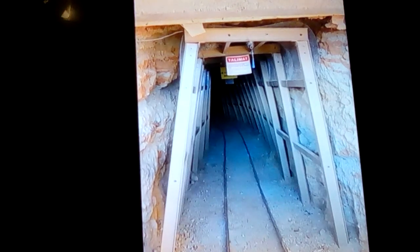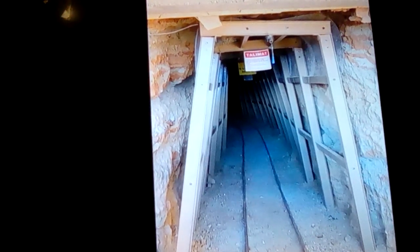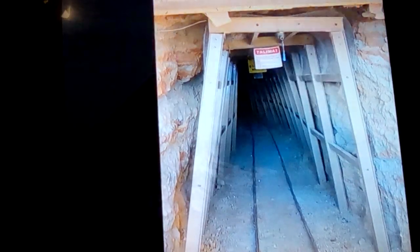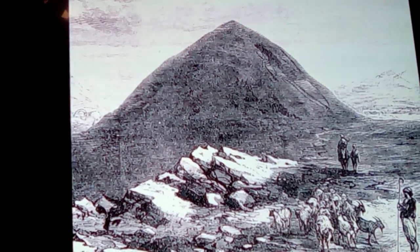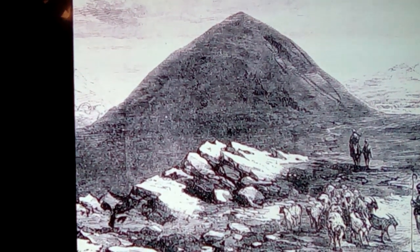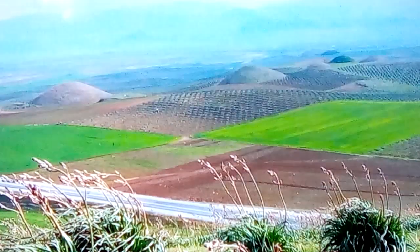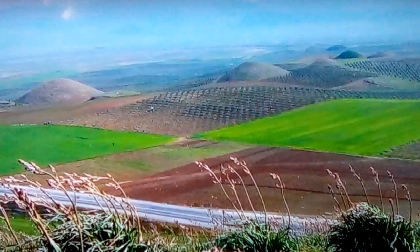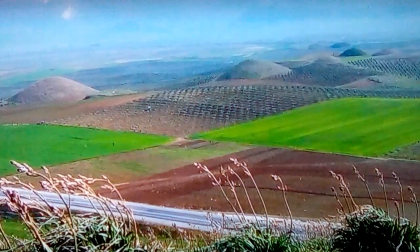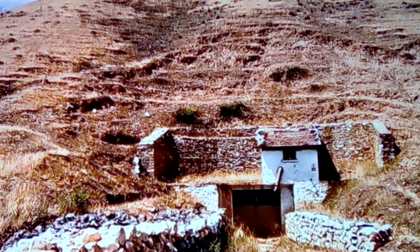But here they've shored up where somebody dug into the tumulus, but this is not the normal way that they set up for them. Here's an old picture of one of the tumuluses with a shepherd and having his flock and so on, some rocks near it and so on. But we look at this here, it still looks like we're in the steppes somehow and so on.